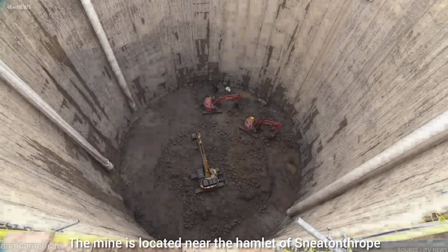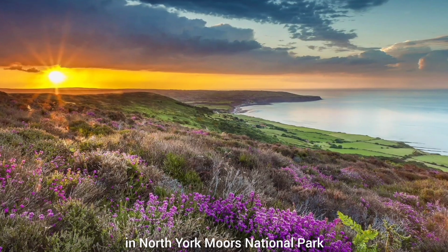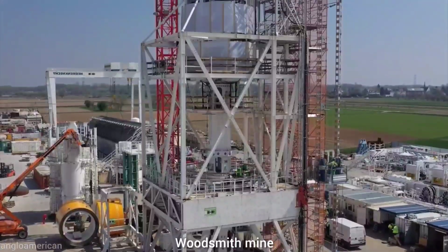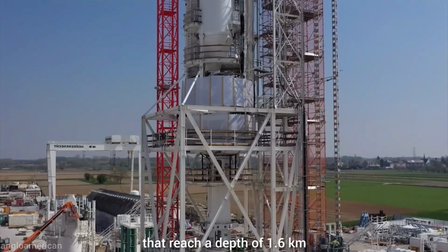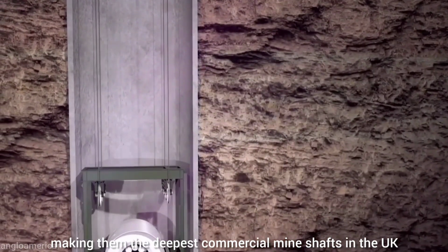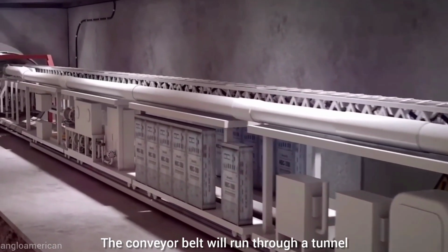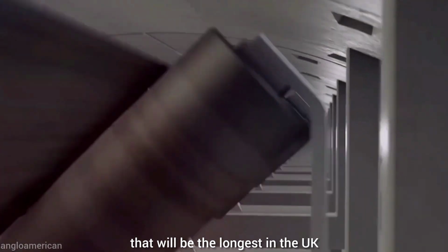The mine is located near the hamlet of Sneaton Thorpe in North York Moors National Park, Woodsmith mine. It will have two shafts that reach a depth of 1.6 kilometers, making them the deepest commercial mine shafts in the UK. The conveyor belt will run through a tunnel that will be the longest in the UK.